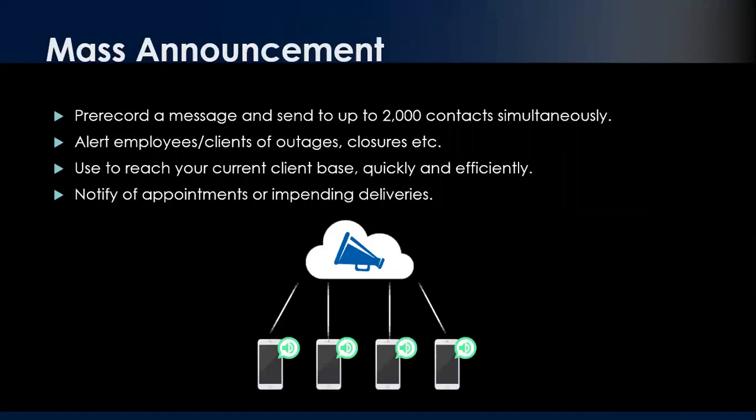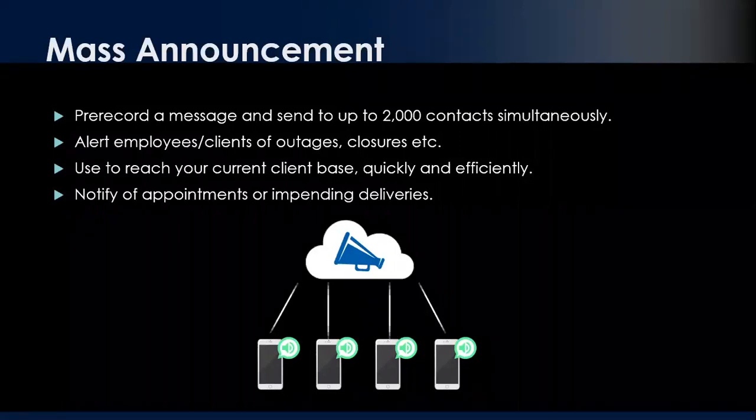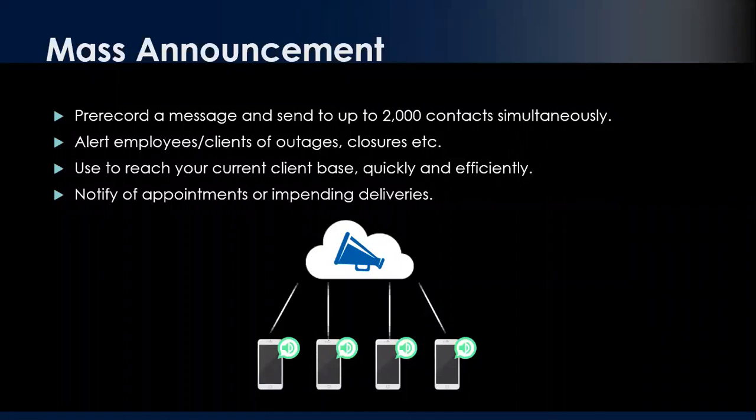So our solution for this was mass announcement. Basically, you can pre-record a message and send it up to 2,000 contacts simultaneously. And this is multi-use. This can be to your clients or your employees. So for example, for your employees, you can pre-record a message about maybe office closures or weather updates. And for your clients, you can record a message about different promotions or notifications, appointments, etc.